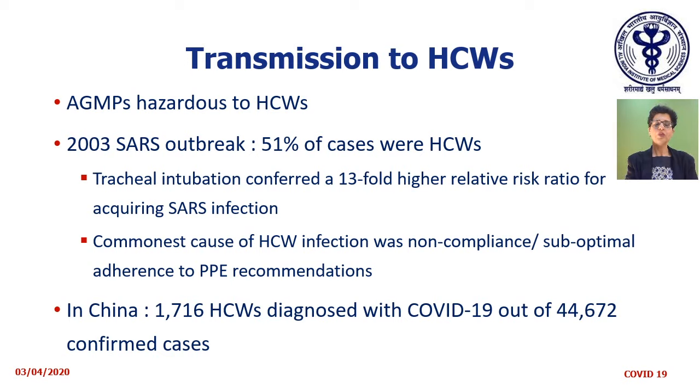During the 2003 SARS outbreak in Canada, 51% of cases were healthcare workers. Tracheal intubation conferred a 13-fold higher relative risk ratio for acquiring SARS infection. The commonest cause of healthcare worker infection was non-compliance or suboptimal adherence to PPE recommendations. In a recent report from China, 1,716 healthcare workers were diagnosed with COVID-19 disease out of 44,000 odd confirmed cases.